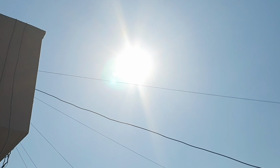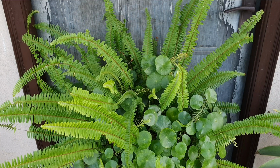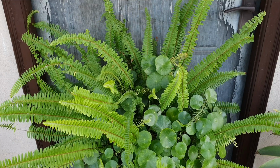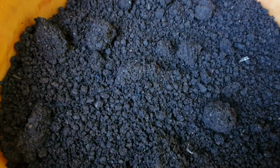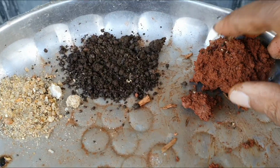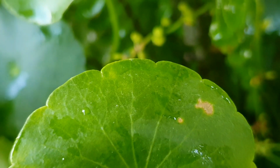So let's look at some of its growing conditions. Sunlight. This will do really well in parts and conditions that are brightly lit. It can be grown indoors and outdoors, but when grown indoors, make sure you give it a southwest exposure or any bright location. Potting medium. Grow this in any type of soil you want, whether you have a well draining mix or you just have normal garden soil that holds a bit more of moisture. This plant will love it.